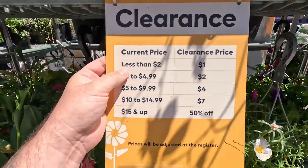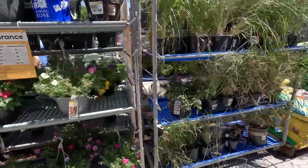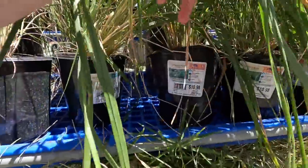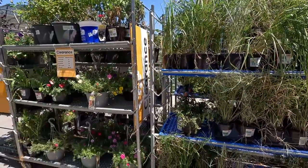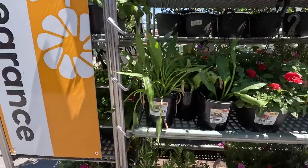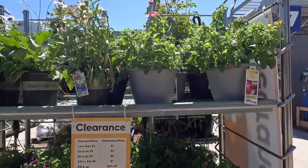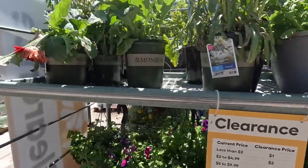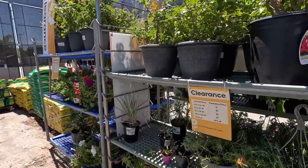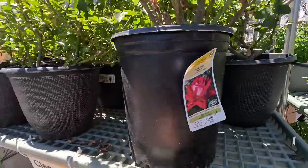So this is the pricing. Less than two is a dollar, two to four, two, so on. So some feather grass, $10.98. They look a little rough. Hanging baskets, some petunias, half off of that. Love Rose, $35, half off.